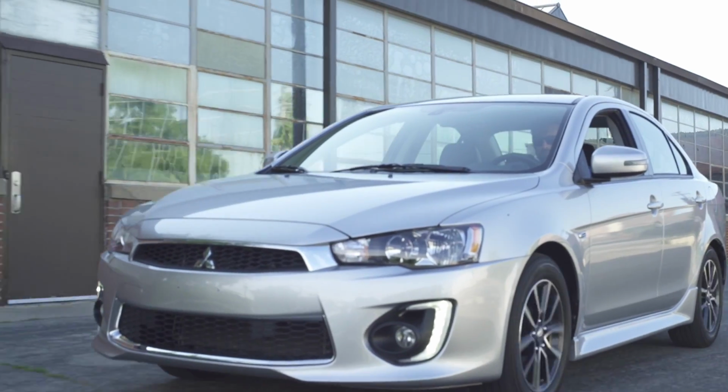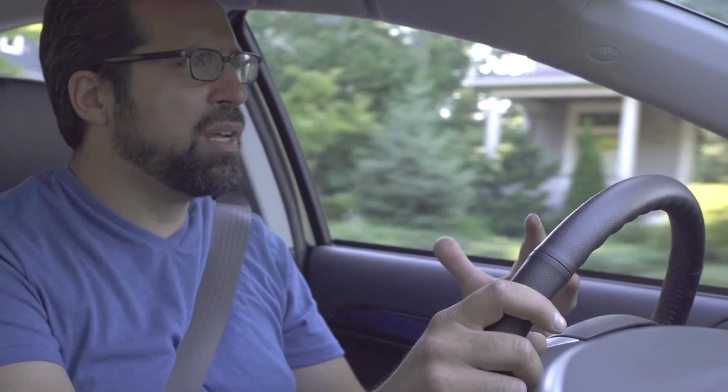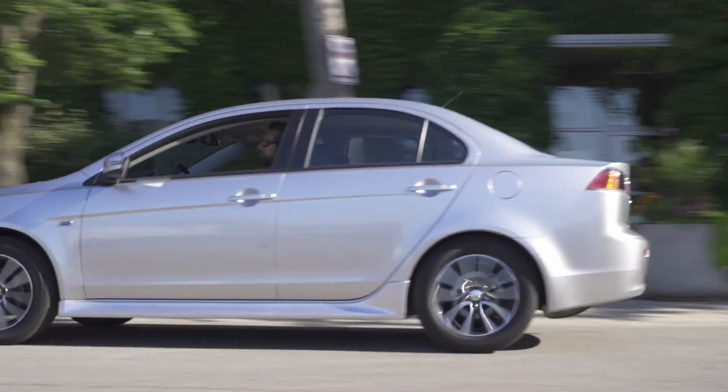As far as safety features go in this Lancer, you pretty much get airbags and seat belts. Not really many in the way of forward collision warning or any lane departure warning, blind spot monitor, nothing like that. So if you're looking for some of those safety features, you might need to look elsewhere.